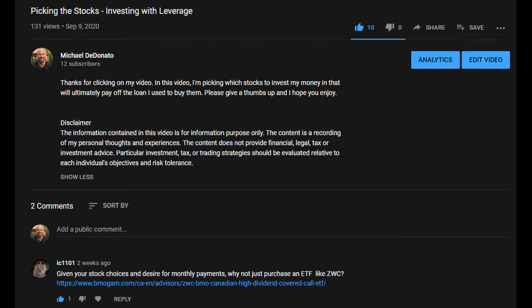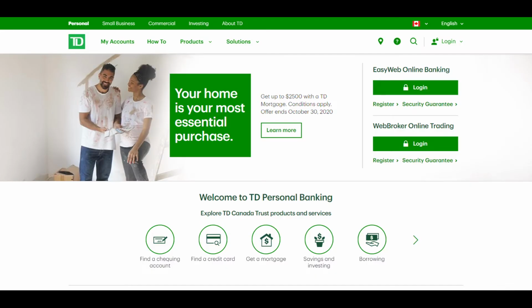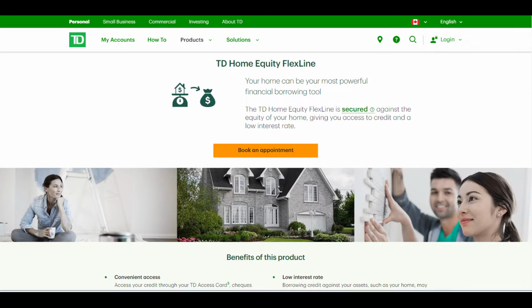Okay, let's get into it. For the loan, I went with TD Canada Trust. I already had my mortgage with TD for the last 5 years, but when it was time to refinance, I did shop around, compare prices, and after some back and forth with around 5 or 6 banks, TD offered me the lowest interest rate. So when I was refinancing my mortgage with TD, I also opened a home equity line of credit, HELOC for short.